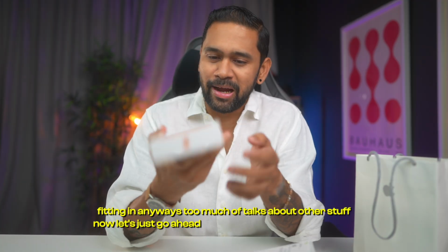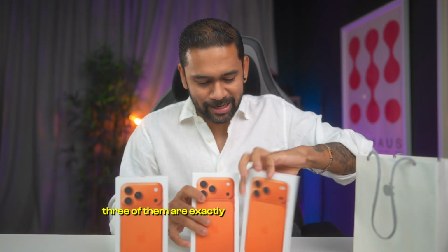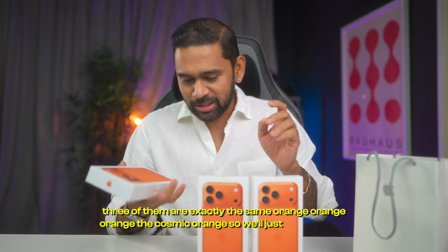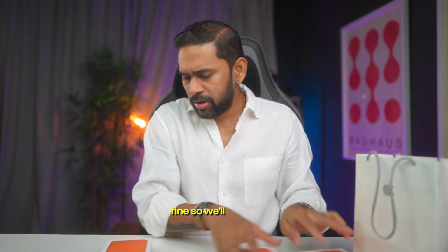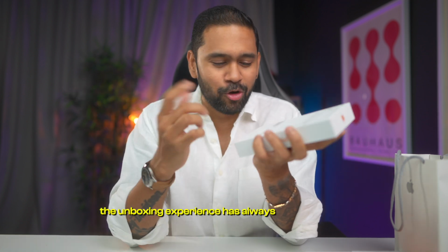Now let's just go ahead and unbox those. If you see, all 3 of them are exactly the same. Orange, the cosmic orange. So we'll just go ahead and unbox one, and all 3 of them are exactly the same, like that 1 TB, 1 TB, 1 TB model. So should be fine. So we'll just unbox one, and I will show you as usual, like every other year. The unboxing experience has always been the same.